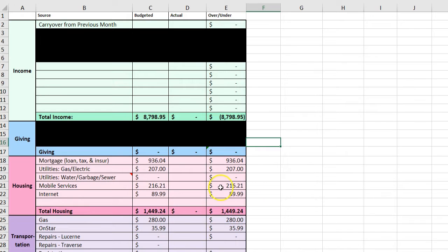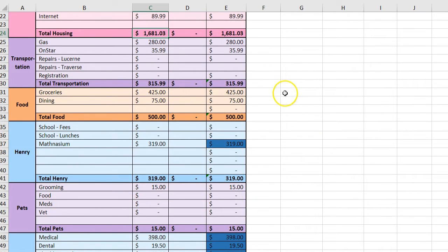So then looking at housing, we have our standard mortgage at $936.04, our gas and electric at $207. I don't have anything in here right now for utilities for our water, garbage, sewer because it's quarterly, and in March we didn't have to pay that, but I do expect to have to pay it in April. So I'm going to put in $250 here, because I think that's about what it'll be. Then for mobile services, I know that this is not going to be as much. It's actually going to be around $198 in April. And then we have our internet service for $89.99 a month. So that brings our total housing to $1,681.03.